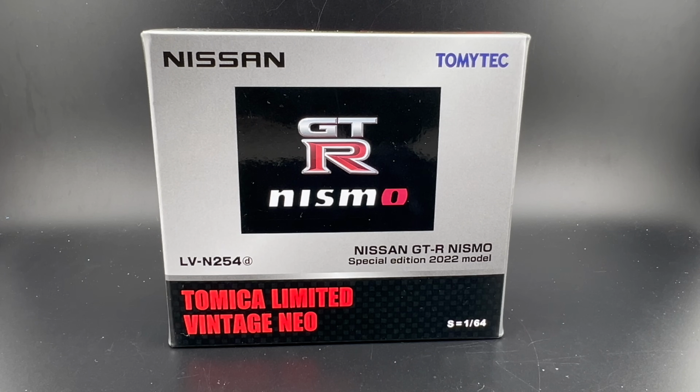And I'm going to tell you, 2024 is going to be a fantastic year for Tomica Limited Vintage. You can go and see some of the stuff that's coming. Pre-order it so you can just get it. Japan Booster will just ship it once it arrives to you.